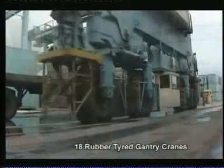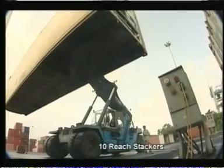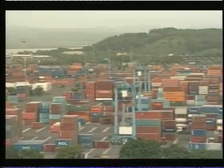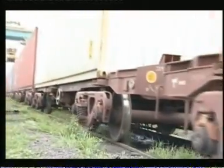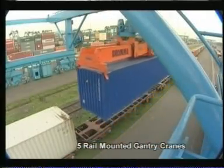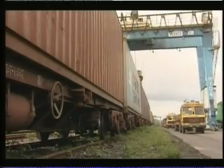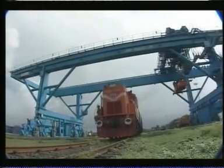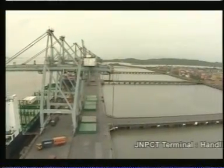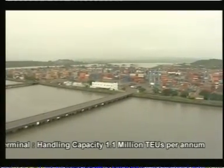Operated by 18 rubber-tired gantry cranes, RTGCs, and 10 reach stackers, the adjoining stacking yard is a model for quick traceability. There are as many as 4 railway tracks operated by 5 rail-mounted gantry cranes, RMGCs, for conveniently hauling the ICD containers right up to the loading and unloading points inside the terminal. The present capacity of the JNP container terminal is 1.1 million TEUs per annum.